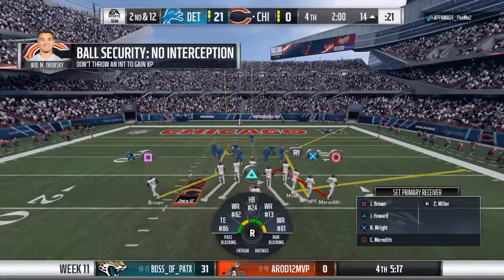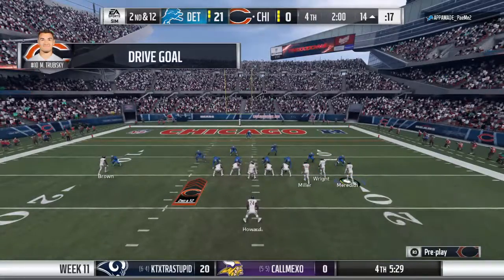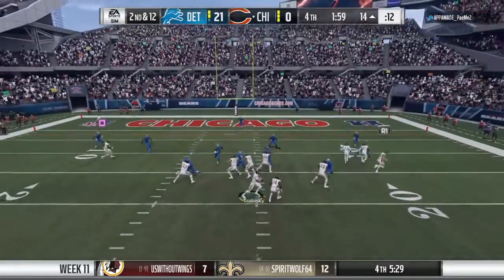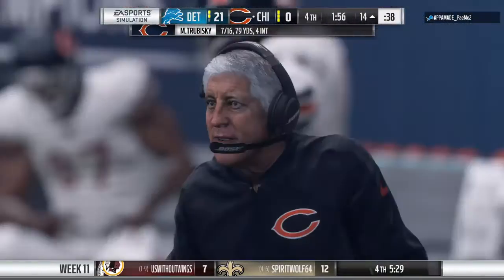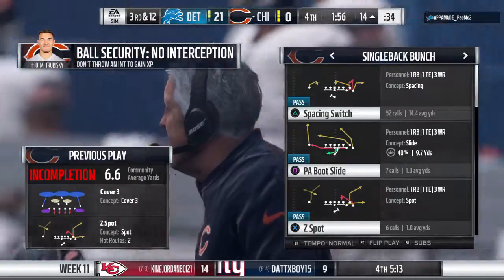And on the outside, they're playing press coverage. All right, here we go. All right, now, lucky 56. Lucky 56. Now they'll throw it with Trubisky. And he can't hang on. That's definitely going to be one he wishes he had back. Incomplete in the end zone.